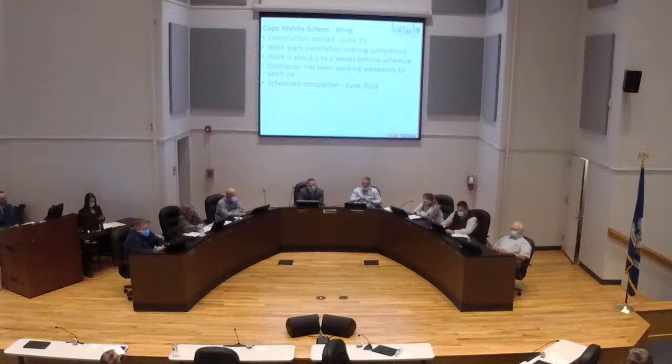Overall on Coke, again, that work started June 15th. If you've been near the school, you've seen the block walls are nearly complete. The work is about a week or two behind. They had a little bit of weather. They're also needing some additional block, and they're trying to get that from the supplier. They have been working with us to try to catch up.